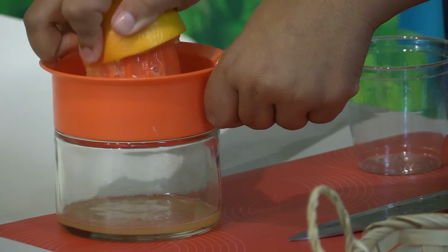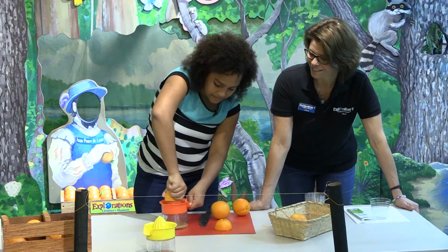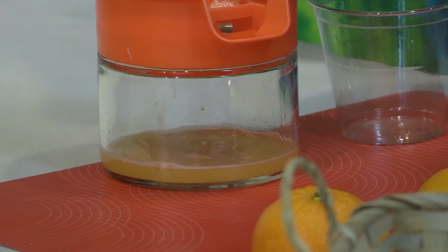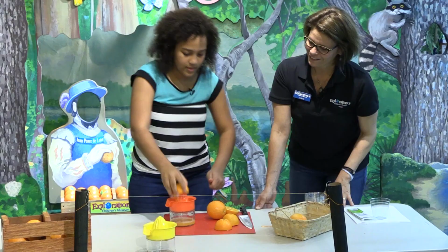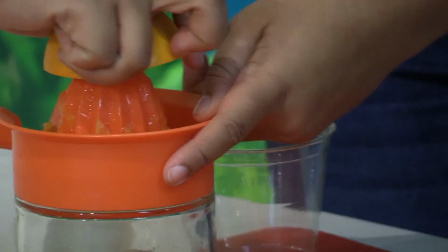Try to get all the juice out you can. And then you get the most out of your orange. Now we're on 1.5, right? Yes, we are. And we're doing pretty good for 1.5. It's pretty juicy oranges. Thank you. And we'll use this other half as I start to cut this one.